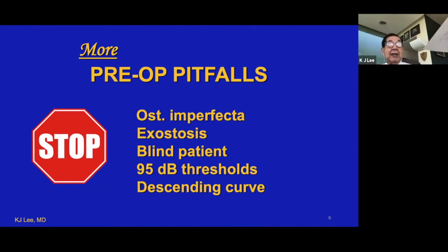Stapedectomy, for those who have done it, is a very elegant, bloodless procedure. So don't complicate your life. If you happen to see a patient with exostosis and otosclerosis, don't be tempted to do the two procedures, which is a canalplasty, take out the exostosis, and the stapedectomy at the same time. I will stage them by about 6 weeks. Do the exostosis, enlarge the canal, get it well epithelialized and healed, and 6 weeks later come back and do the very neat elective stapedectomy.